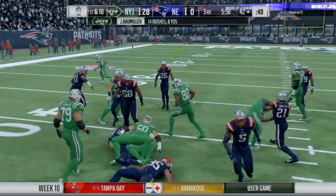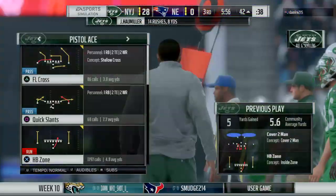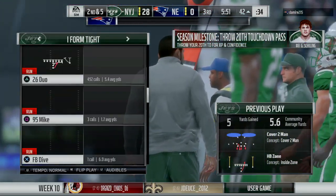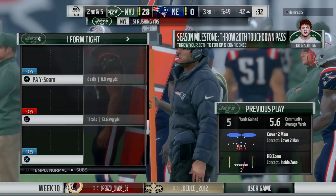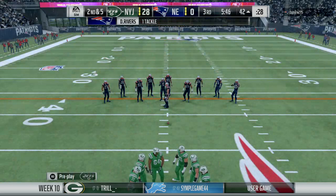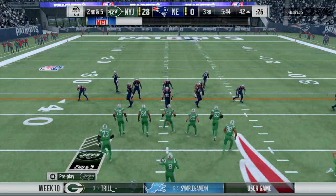He takes it down to the 42, a 5-yard run. And there's a run to be happy with. Good, solid yardage. He'll take that anytime you hand the ball to a back. 5 yards left for the offense. It's second down.